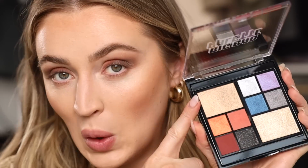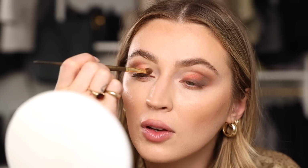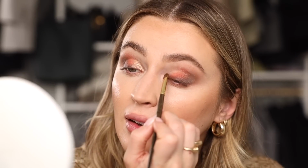Then we're gonna take some of this gold here and put that on the inner corner of the eye, or inner third of the eye, however you wish to call it. Just boop, boop, boop. And just taking that from the inner corner and blending it onto the peach. That is very pigmented. Wow. Much more pigmented than I was expecting, honestly.